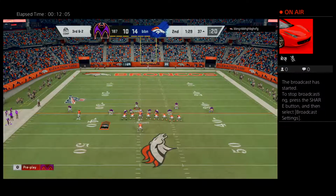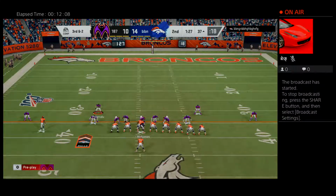No, check that. We want Mike 52 right here. Box trap. Big stop, D. Big stop, let's go.